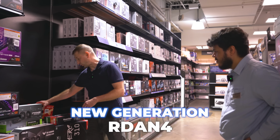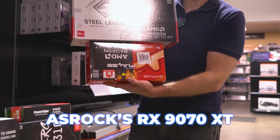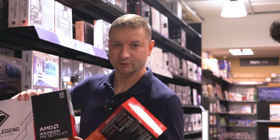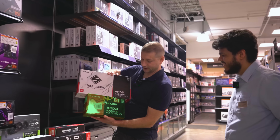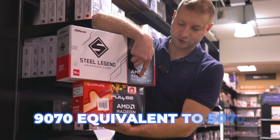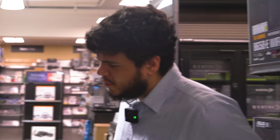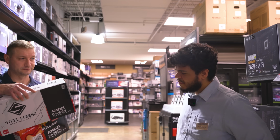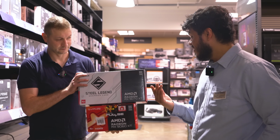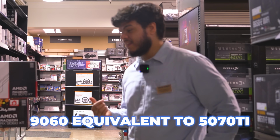Now RDNA 4, these are the new ones. We've got the RX 9070, they're adopting the Nvidia style of model numbers, and this one is upside down, so we can't read it. This one is the 9060 XT. So is it that the 9070 is equivalent to the 5070 and the 9060 equivalent to the 5060? You know, it's really weird. The 9060 is definitely equivalent to something like a 5060, 5060 Ti. The 9070 XT is a bit more interesting because it kind of lines up with the 5070 Ti and the 5080.